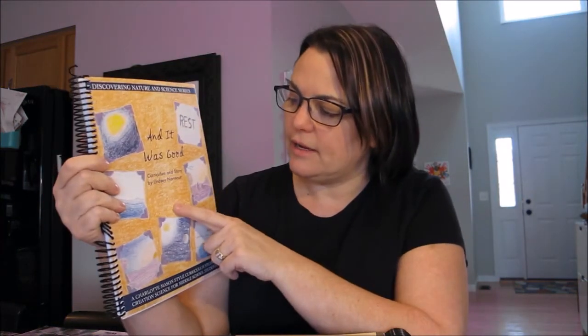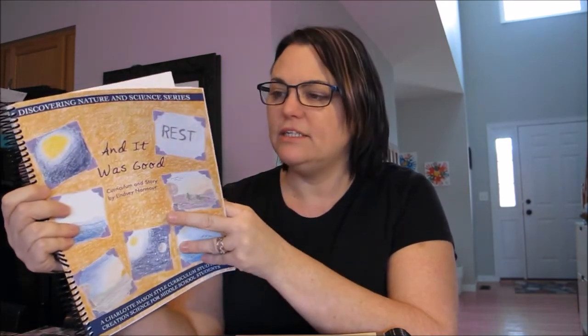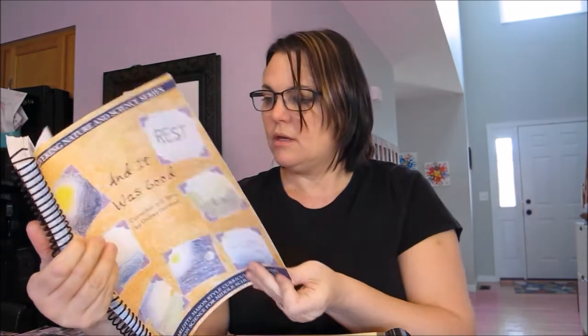My daughter loves these books, and I use these just as a supplement because we don't really do the activities in them. I just have her read them, but they are so full of information. It's been wonderful. This is the Charlotte Mason style from Queen Homeschool. I think that's right. Yeah, Queen Homeschool. And you can find them at queenhomeschool.com.